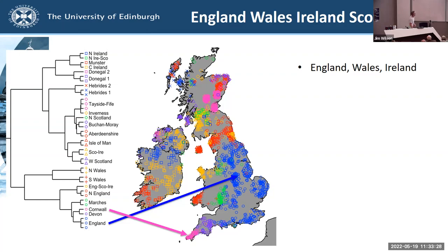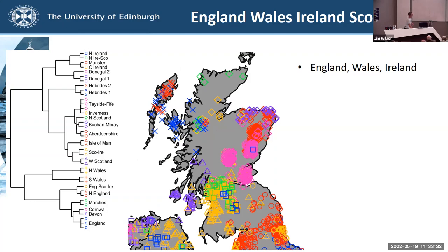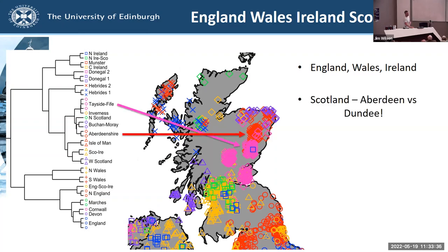When we zoom into Scotland, here we see similar things at finer scales. We can actually tell people from Aberdeen apart from people from Dundee. So people from Aberdeen have been mating with people from Aberdeen for centuries, and people of Dundee have been mating with people from Dundee or Angus for centuries. And there are many such clusters, Hebridean clusters, Argyll clusters, and so on. And these are different gene pools, subtly different gene pools.